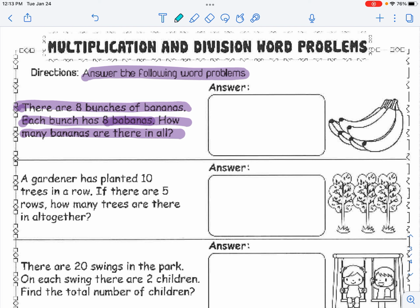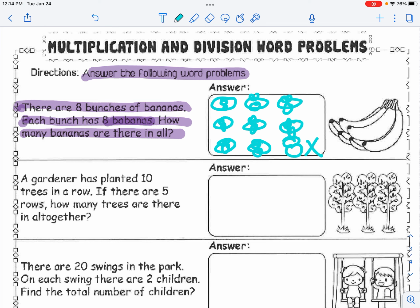So there are 8 bunches of bananas. 1, 2, 3, 4, 5, 6, 7, 8. Okay. Each bunch has 8. 8, 8, 8, 8, 8, 8, and 8. Okay. How many bananas are there in all? So you could say, let me do 8 times, because I don't want to add 8 plus 8 plus 8 plus 8. I can do a faster way and I can multiply. So there was 8 bunches and 8 bananas. So 8 times 8 equals 64. And don't forget to label your word problem. 64 bananas. Okay? All right, let's go ahead and read the next one.